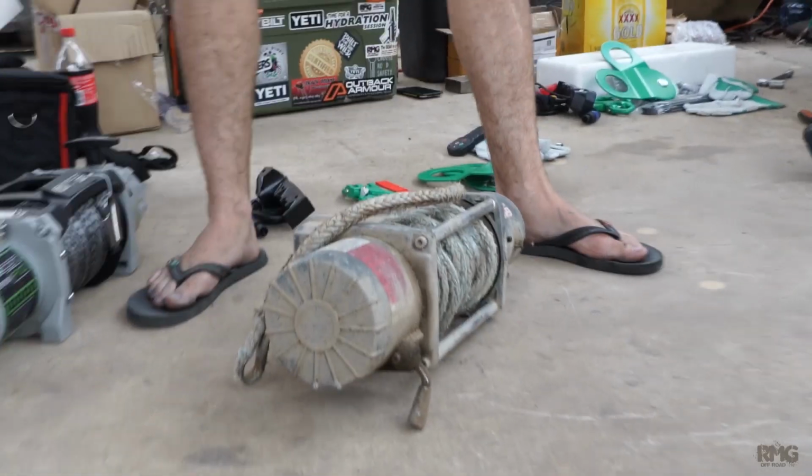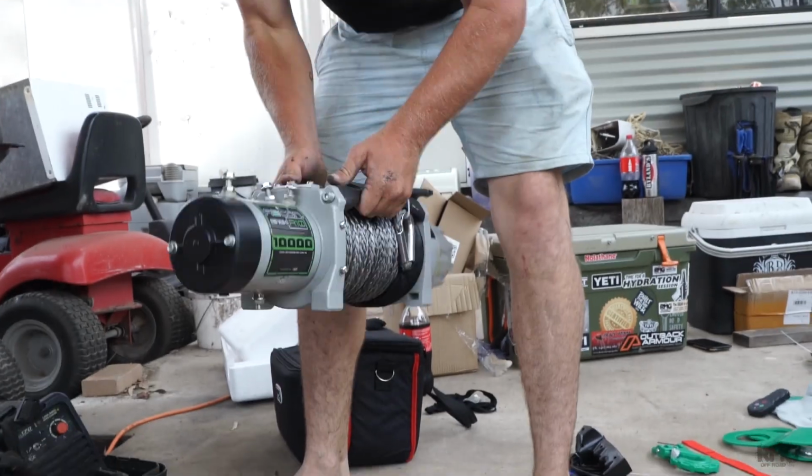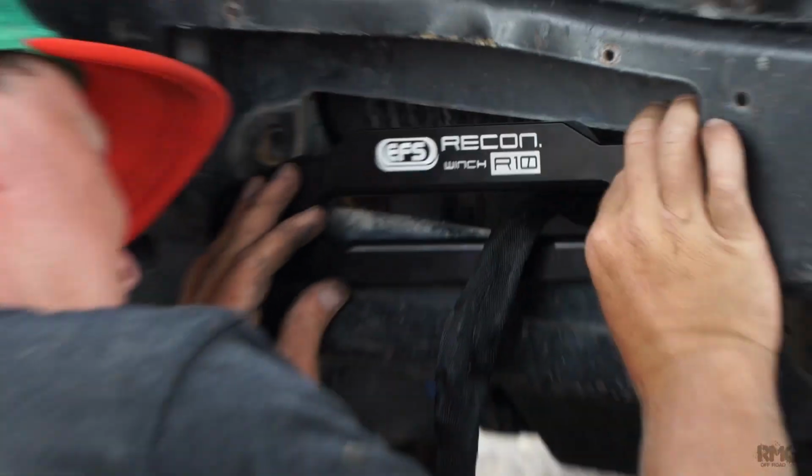Alright, that's my old winch, the old driveway one, and this is the new one. Fucking light as.